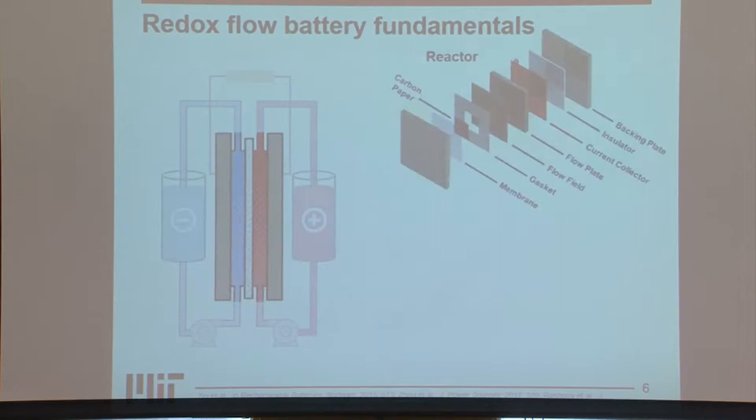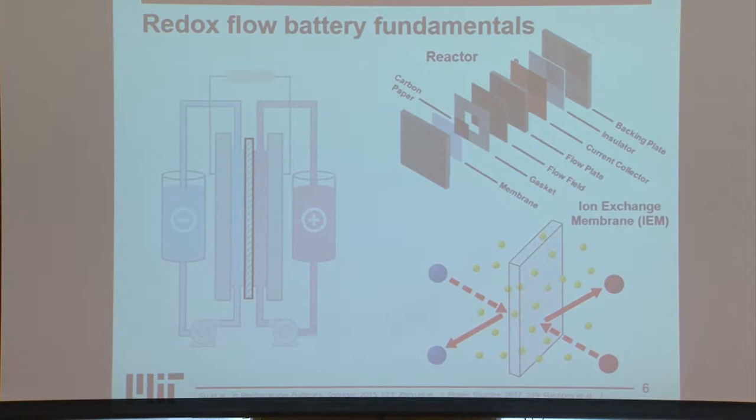Next, if we look at the reactor, what separates the positive and the negative side of the cell is the ion exchange membrane, and this will inhibit transport of your active species while allowing your supporting electrolyte to pass through.